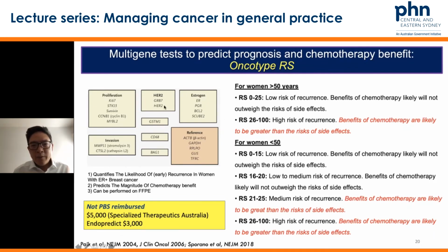So what we do when we get the test done is that we get a recurrence score. And the recurrence score then guides us to whether chemotherapy should be recommended or not. So in women over 50 years old, if they get a recurrence score of 26, there's a high risk of recurrence, and the benefits of chemotherapy are likely to be greater than the risk of side effects. But for women under 50, that recurrence score for recommending chemotherapy drops to about 21.